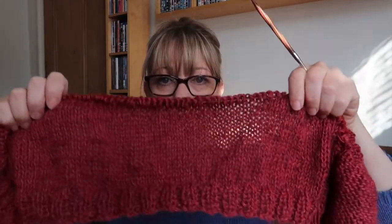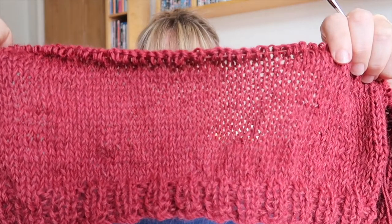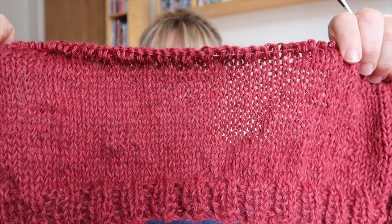So I decided that actually I preferred the fabric of the smaller size needle, so I've gone for a larger size in the pattern. So let's just hope that works out. We'll see. But this is my progress so far. It's knitted from the bottom up, all in one long section, so I've done pretty well so far, and I really do like this colour.